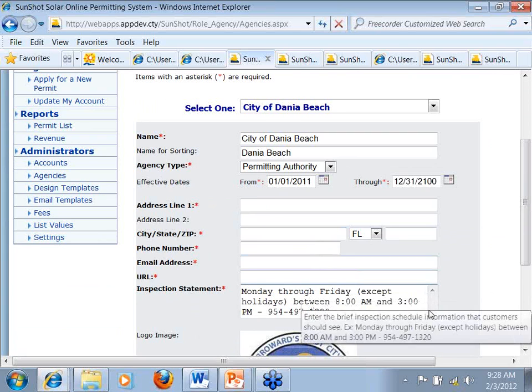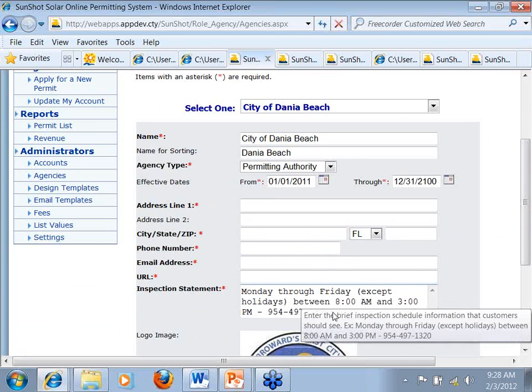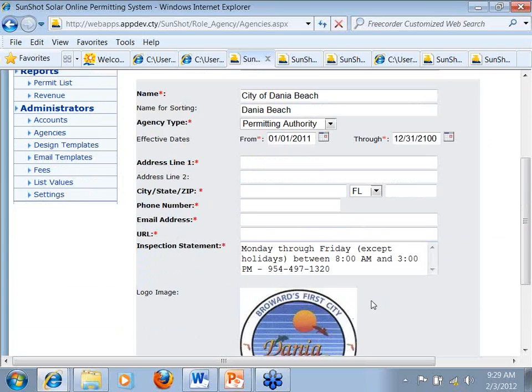Cities will be able to put in a statement that customers will see regarding inspections. So if you perform inspections between 7 and 5, Monday to Friday, you will put an inspection statement here. And you will be able to change this whenever necessary. So if there will be a holiday or an unexpected day when inspections can't be performed, if you put the statement in here, then customers will see that whenever they're requesting an inspection.